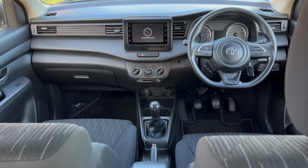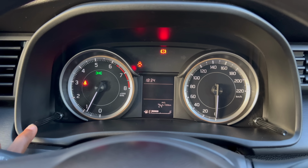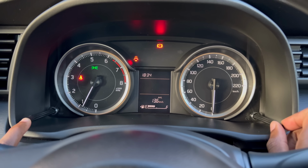For those who are struggling to switch from the kilometers per liter to liters per 100 kilometers fuel consumption format, you simply push and hold the left stick on your cluster and twist the one on the right clockwise.